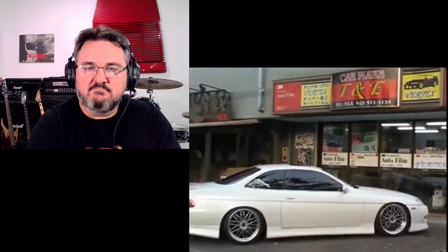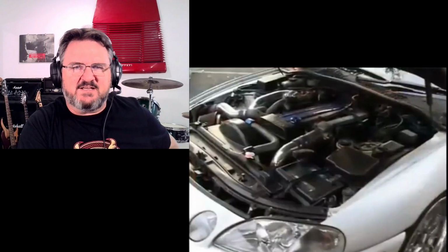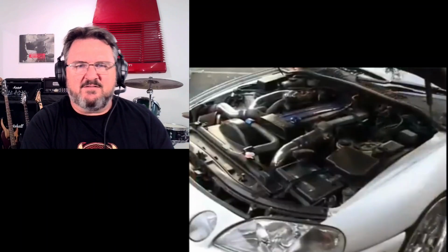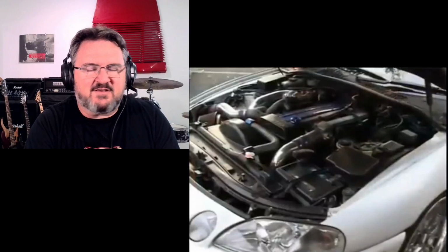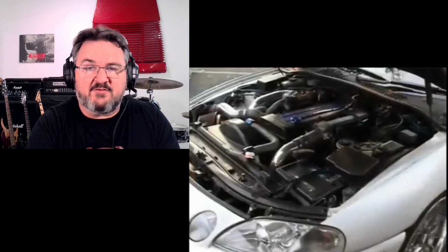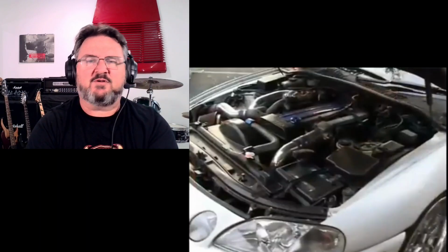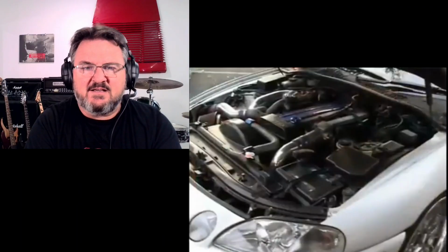Car Make T&E are famous for their Vertex body kits, such as the one on this Soarer. Most people probably wouldn't even know Car Make T&E, but if you're ever into drifting, you would have heard of Vertex body kits. They had this one style that they used on basically every kind of car. I particularly liked this one. At the time, I wanted to buy a Soarer, but never got around to it.